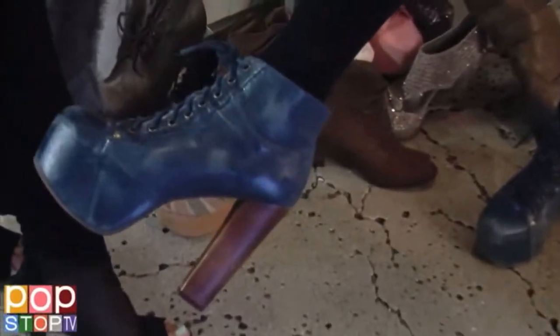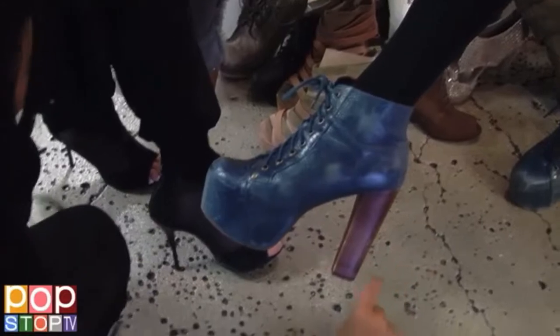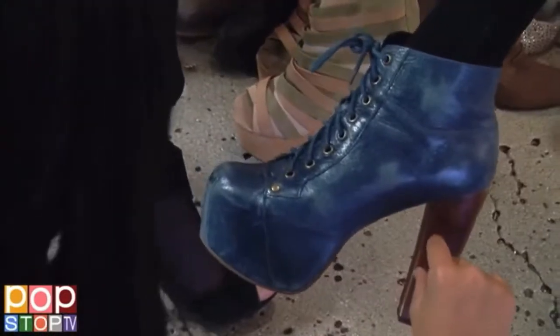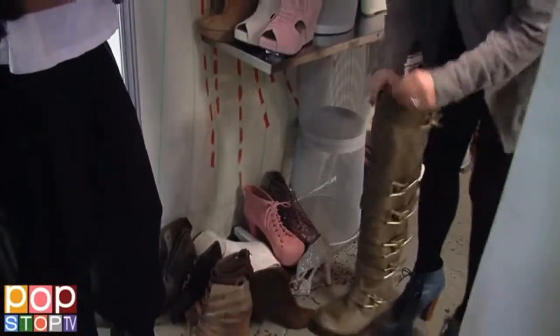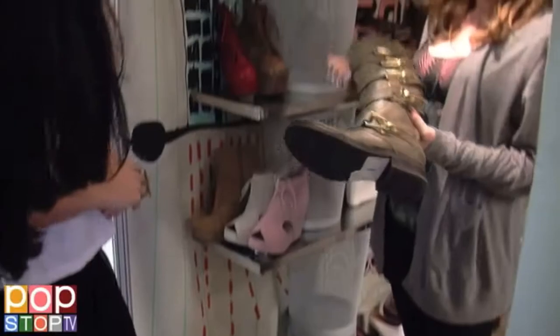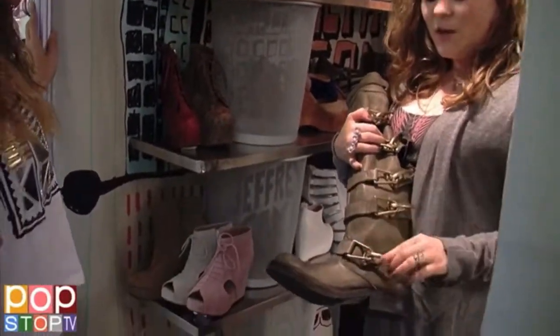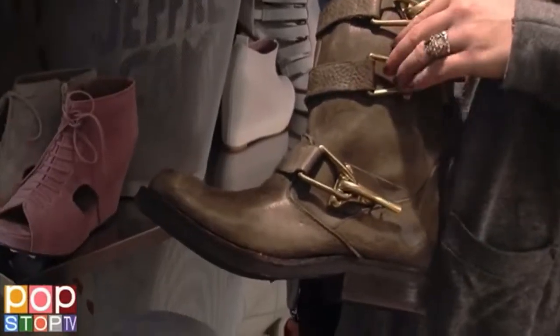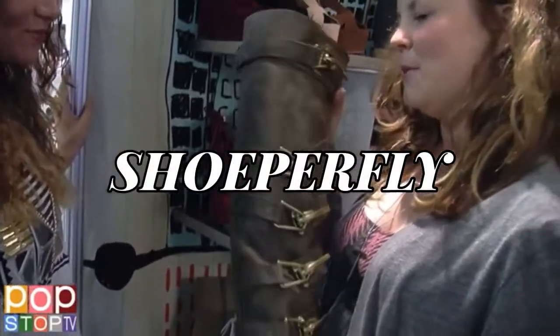Although the stacked sole style continues to be a key part of the line's DNA, the collection also offers a bevy of highly covetable of-the-moment styles like Jeffrey Campbell boots, flats, and sandals. If you want the hottest footwear trends of the moment, in the now, then look no further as SHOEPERFLY delivers.